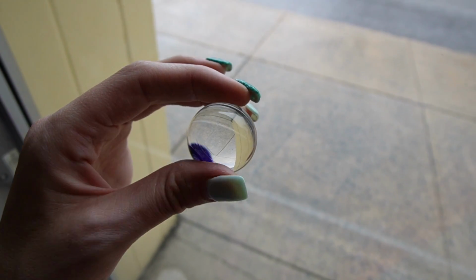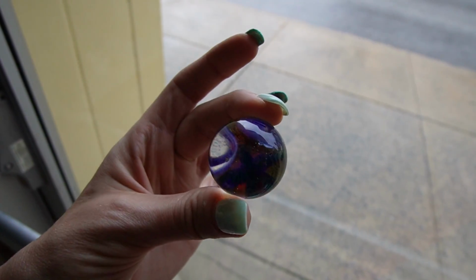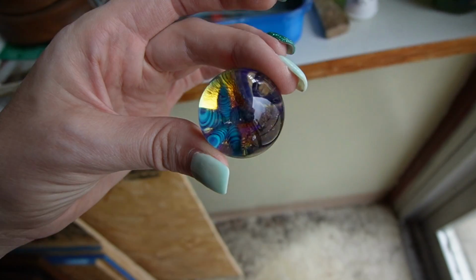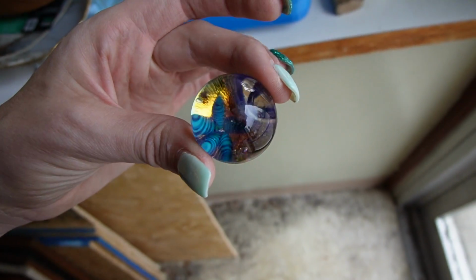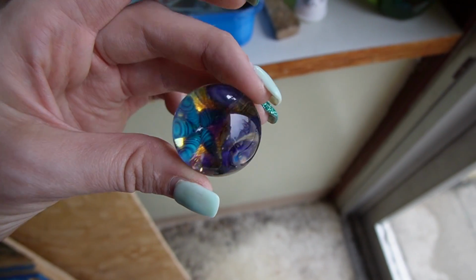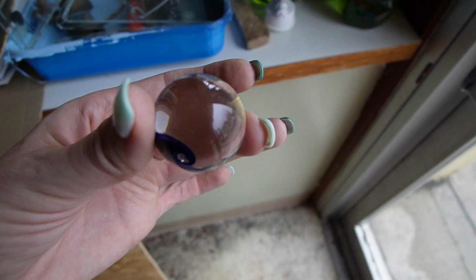Okay, so look, clear marble, it's clear, right? But it's not. If you look down into it, you can see a starfish, and I'll tell you what, the camera's really not doing it justice. There we go, that's a little bit better. But it's like dichroic glass, so it's got this foily look to it. And then the starfish in the bottom.